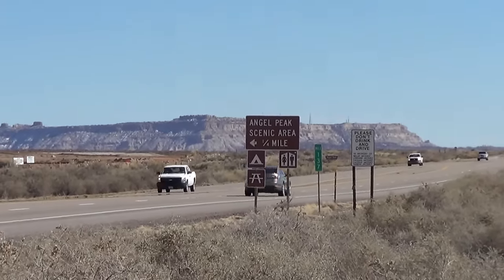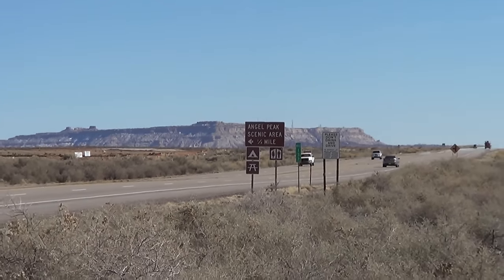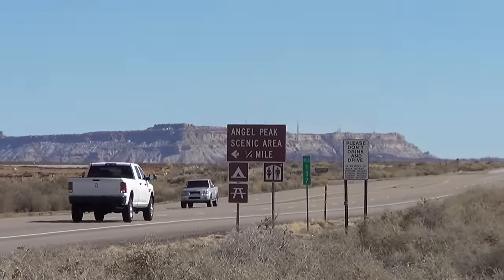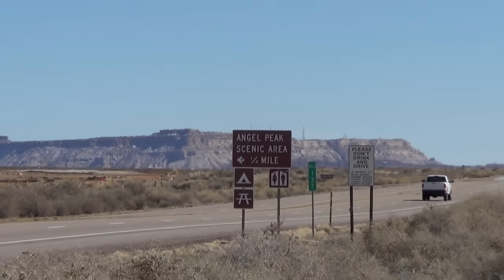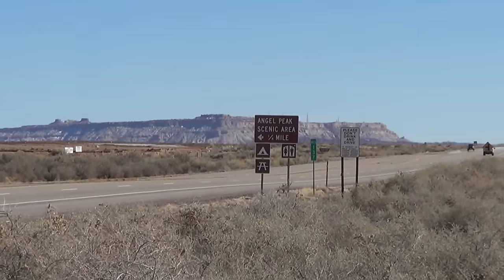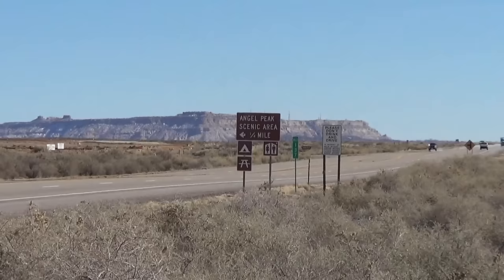This is the little sign that points the way. We're on Highway 550 near Bloomfield, New Mexico, about 7-8 miles south of town, and this is the entrance way. It's pointing it out because the GPS will lead you all over the place. The place is full of roads for what looks like some oil and gas operations, so the GPS is not reliable.